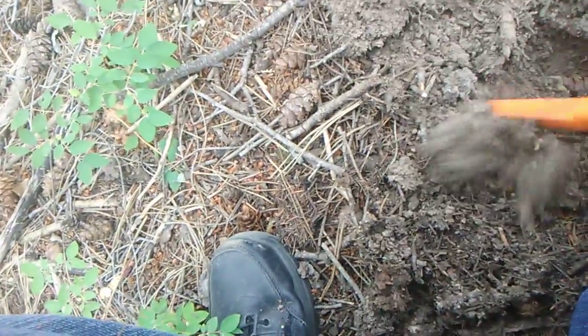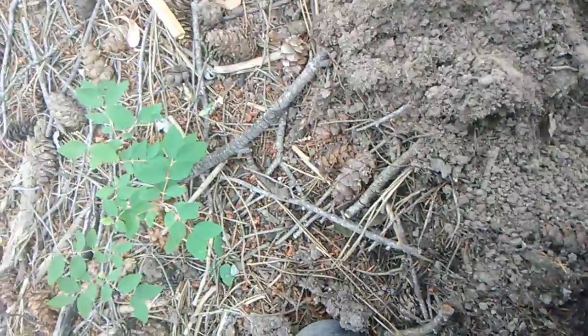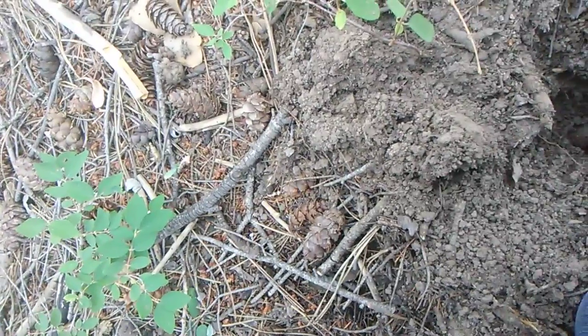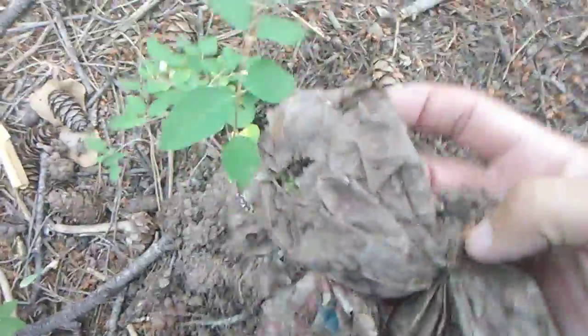Pretty deep, whatever it is. Oh, I probably lost it just now. No, it's still down here. It's trash. Yeah. Looks like a balloon with a... Maybe it's a trash can. No, it is a balloon.